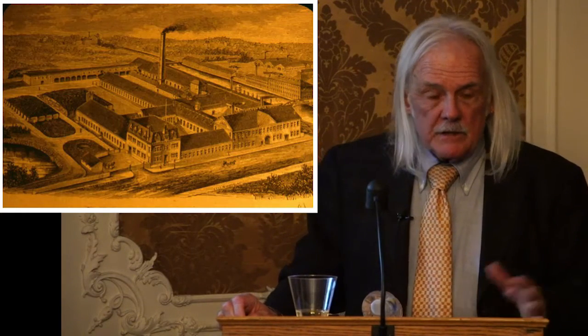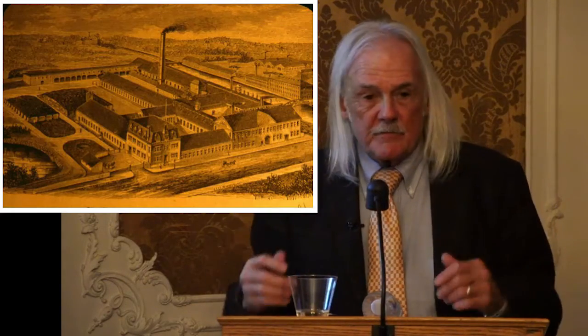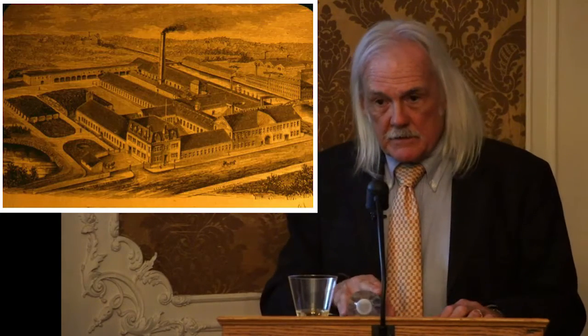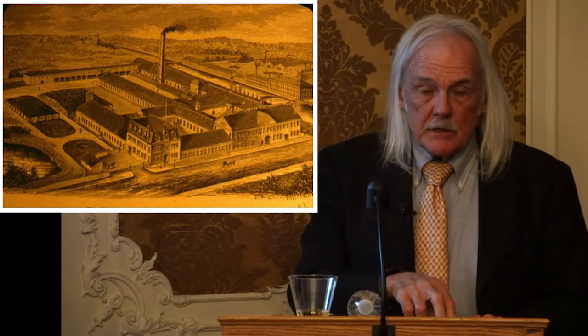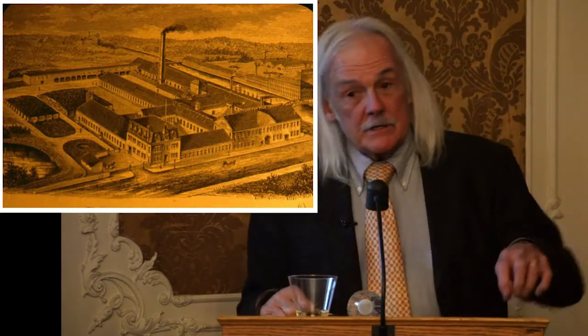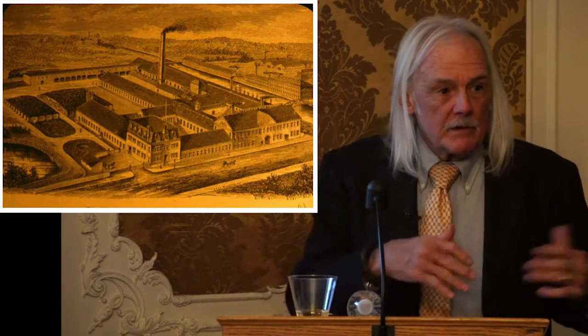And then there was another line that went up to Boston. But if you took the train from New York to Boston in 1840, you took the train to Providence, got off in the Providence station on the west side of the Providence River, took a ferry across the Providence River, got on another train, and went on up to Boston because there wasn't a rail line that went up.